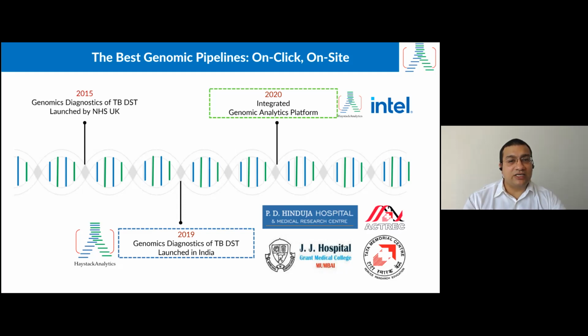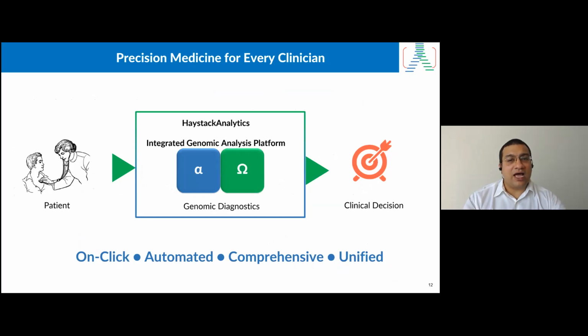And now in 2020, by partnering with Intel, we have created the world's first fully integrated genomic analysis platform, which anyone can use for genomic diagnostics to take accurate clinical decisions like it is done in an Oxford or Harvard medical school. All of this happens on the Alpha Box sitting on your desk or lab, which you can seamlessly access from even your mobile. Whether you are a diagnostic company, an independent researcher, or a doctor in the clinic, our integrated genomic analysis platform ensures you are in full control of your genomic application.